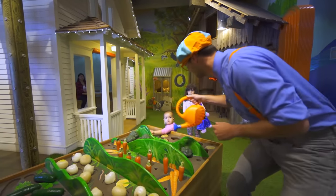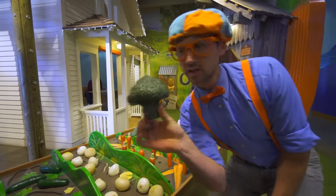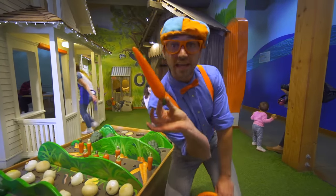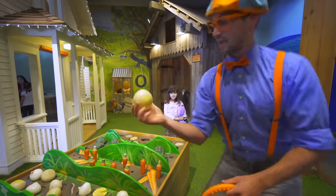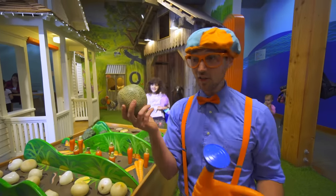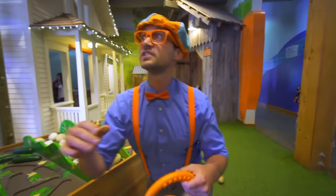Water and sun. Ooh, look at what we grew. We grew some broccoli. Green broccoli. I love broccoli. And ooh, a carrot. Bunnies love carrots. Ooh, and an onion. Onions smell so good when you cook them. And is this a cantaloupe? Cool. And a red tomato. Let's go see what else they have here.